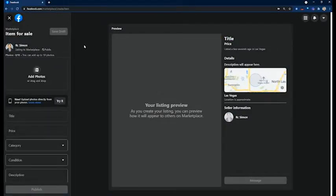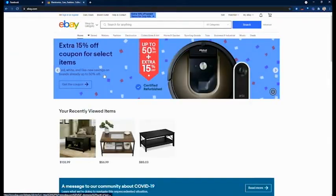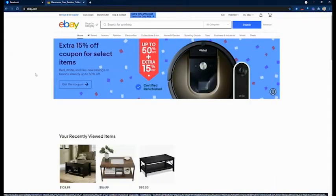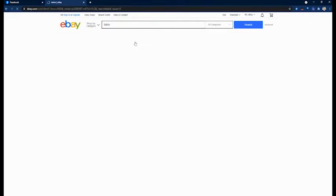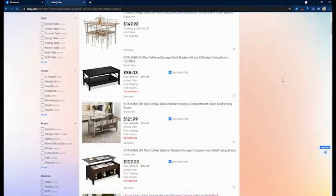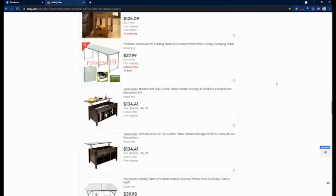All right. So the next step that I want to show you guys is my suppliers. So my first supplier is eBay. eBay is a great supplier to just get started. Real quick, I just want to show you guys, I have table right here. So let's just say I'm looking up table. And there's a few criteria when I'm looking for a seller. Okay, so I'm just going to kind of browse through the first page.